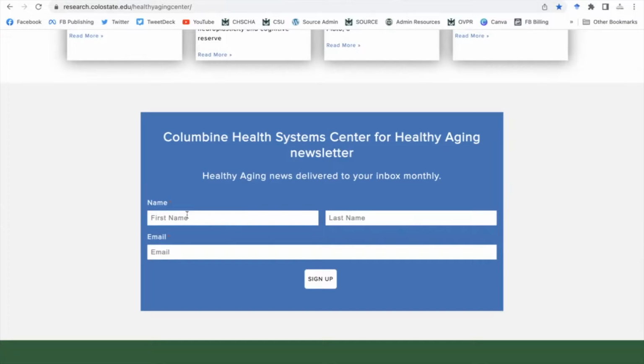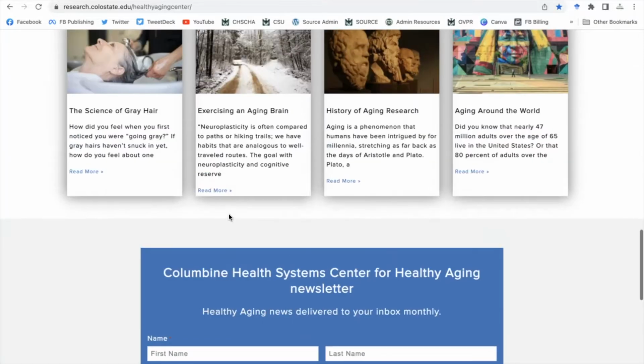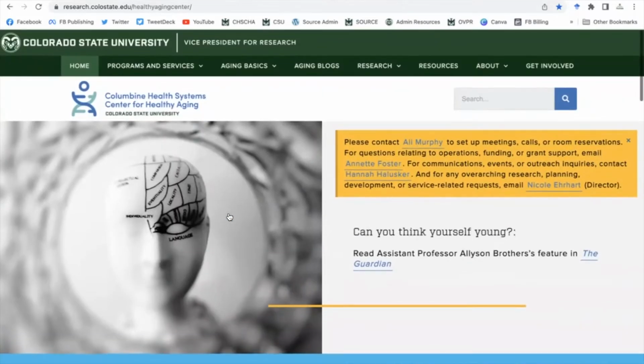Our website is there. We do eventually put everything on our website, but our newsletter is really where our news and updates go first. So if you want first access to all the news, you can put your name in here and we'll get you signed up for our newsletter listserv.